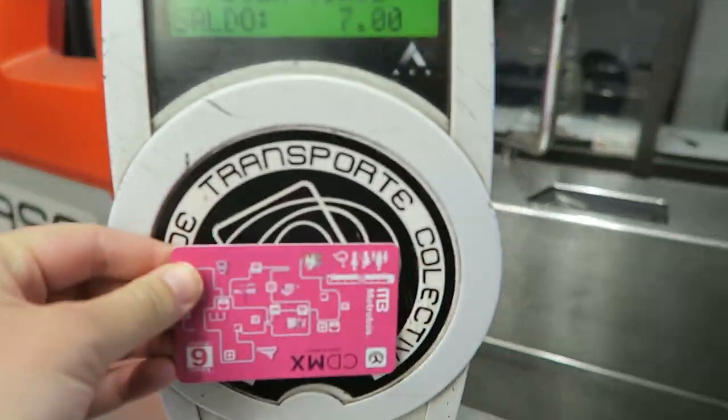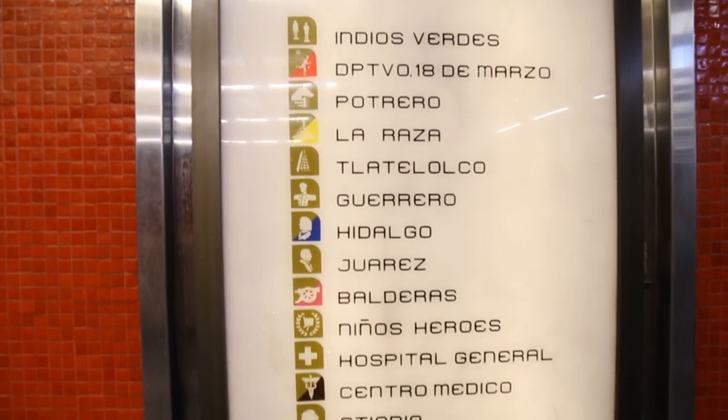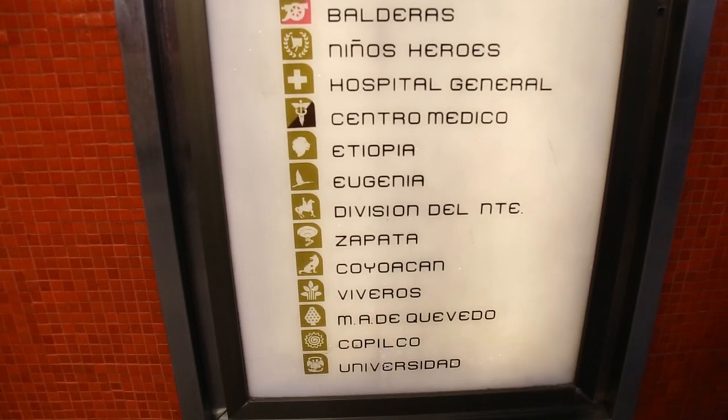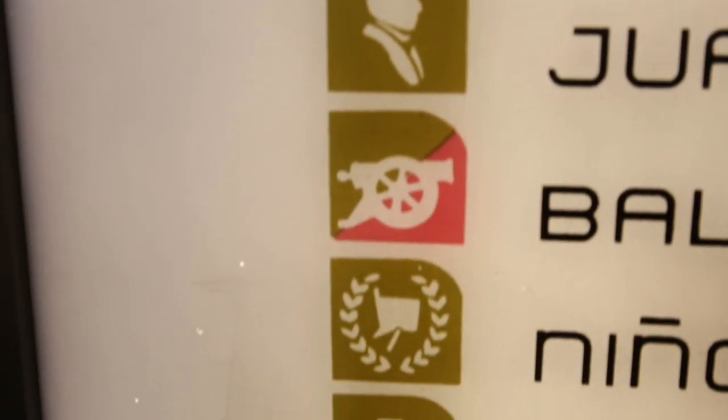What's unique about the subway in Mexico City is that not only do they have names for stations, but each station has a corresponding picture symbol. This is amazing and I've never seen it before. It makes it possible and accessible for people who are either illiterate or can't read or speak Spanish to associate a destination with its corresponding symbol. So if you don't know how to say or read the name of the station, just look for the picture and you can navigate that way.